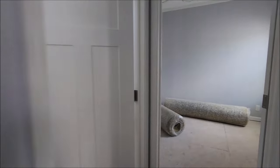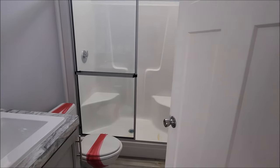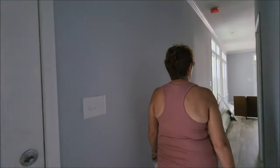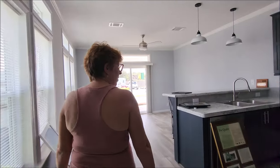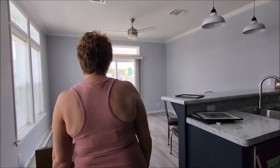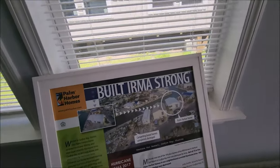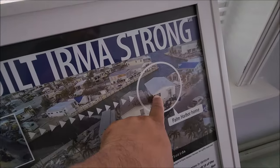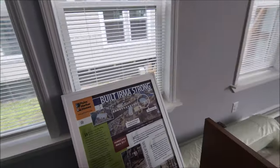This is your retirement home. Basically your retirement home. It's cute though. It's all you need for two people, or one person. See, it's gonna save you on heating and cooling. And they do say that this is built Irma strong. That's a Palm Harbor home, and that was in 2017.